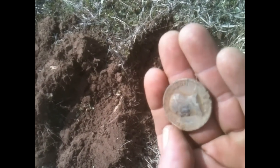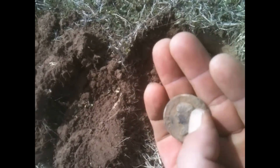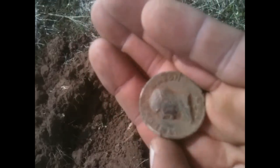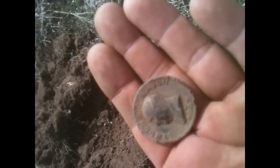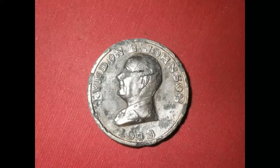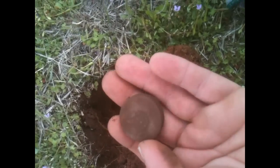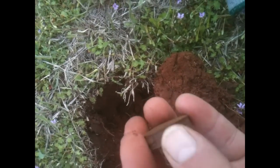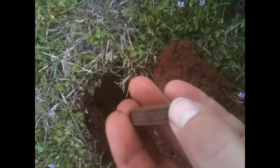Looks like a presidential token, 1963. Lyndon Johnson. Pretty cool. It's raised, the head on it. That's a great find. That's a nice makeup case. It's got a lot of nice detail on it. Still intact. Very nice. All right, thanks for coming along.